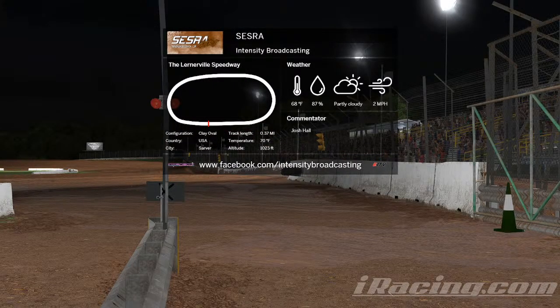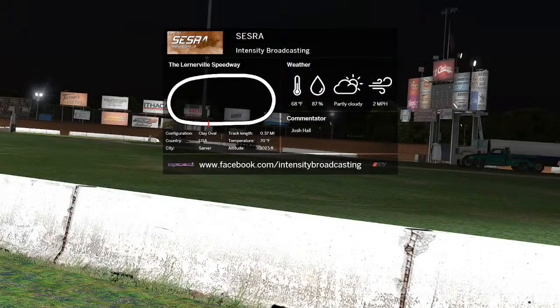It's a fun track here tonight, and we should see some great racing as this track, Learnerville Speedway, definitely puts on a great show no matter what series is here. And we're going to see more of that tonight.